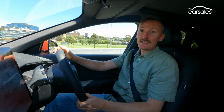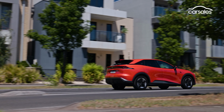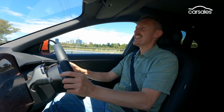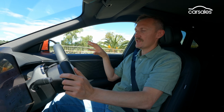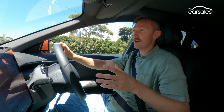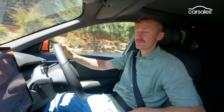Refinement levels are understandably very good. This is an electric car, it's got a very quiet powertrain, but the cabin itself is really well insulated from outside noises too. It's got ding dong, yes, I know. It's got really nicely insulated glass. There's lots of sound damping materials in the body, and this lends the car a luxury feel while you're driving. It's not just all the materials that feel nice, it's actually the way the car comports itself.